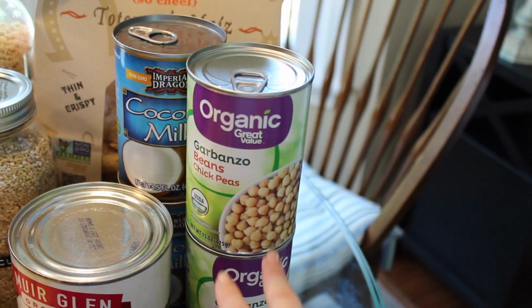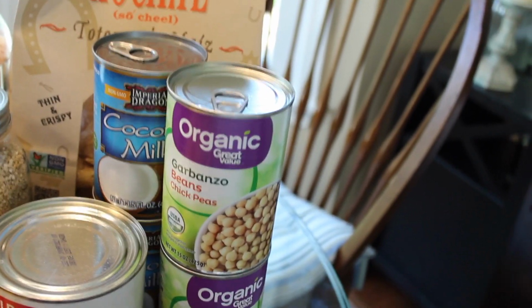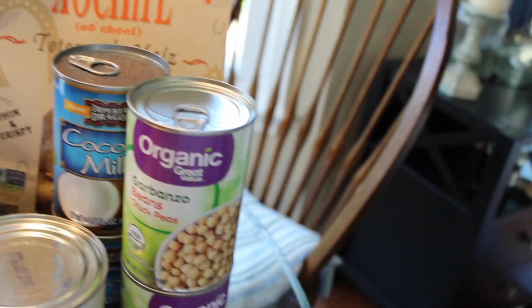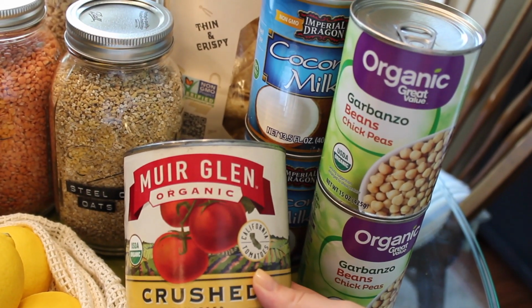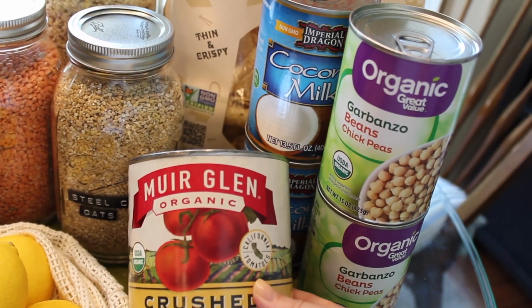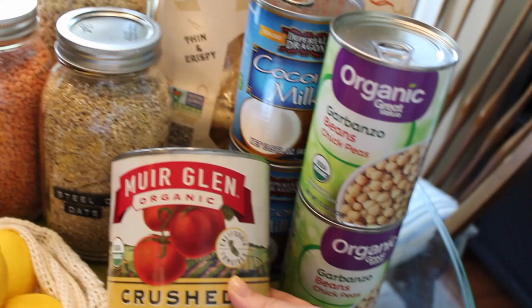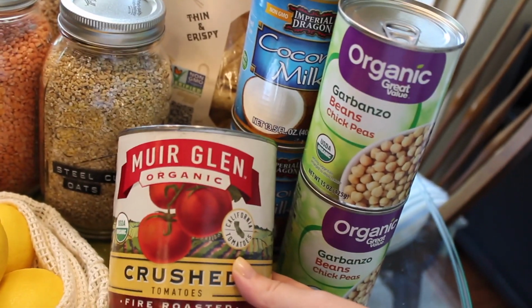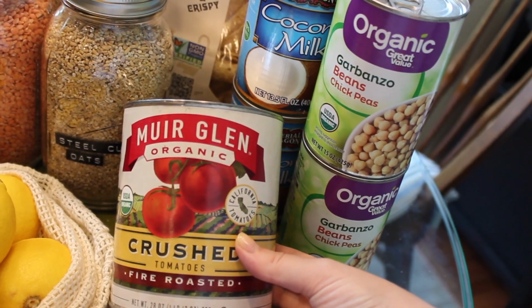I've got 2 cans of organic garbanzo beans. I really like the Great Value organic brand at Walmart because it's a fairly good price for organic produce. Up next, we have the Meyer Glen organic crushed tomatoes. Now, I opted for these because I am doing a specific recipe, and the crushed tomatoes are the star of the recipe. Normally, I would opt for a cheaper brand, but I wanted to splurge on these because they are really good.